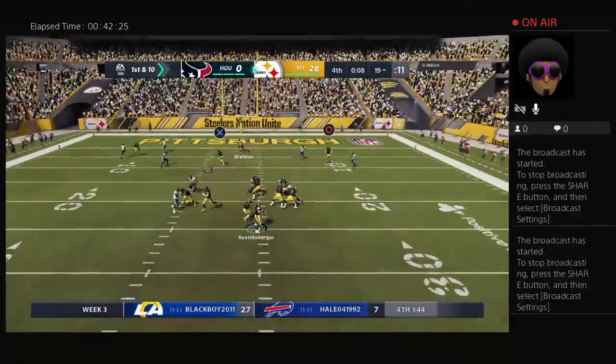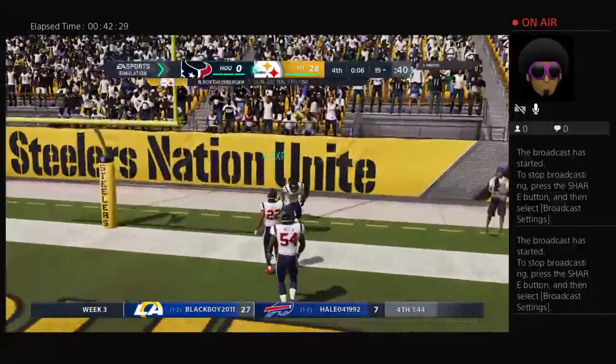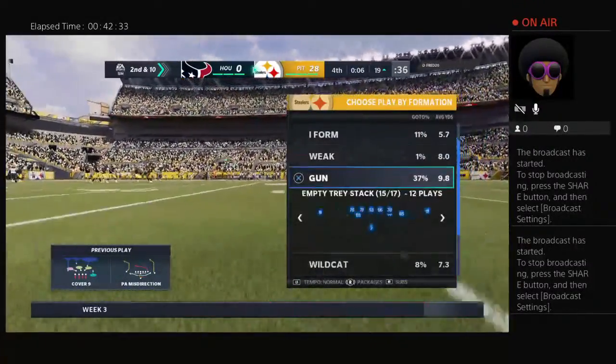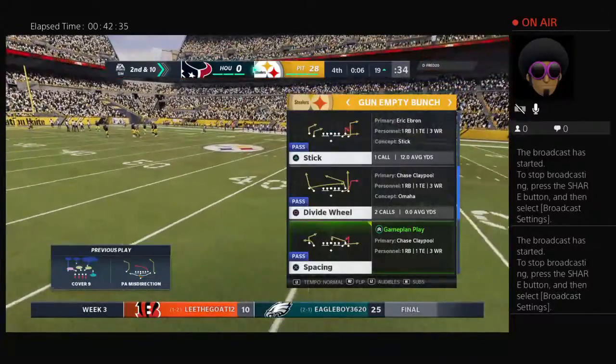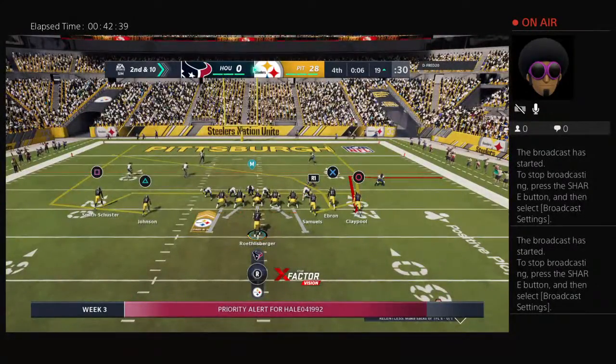Off the play fake. Here's Roethlisberger. Looking end zone, but it's incomplete. The intended receiver there, the rookie Chase Claypool. But it'll be 2nd down. It leads to 2nd and 10. So they'll come up after the incompletion for 2nd down.